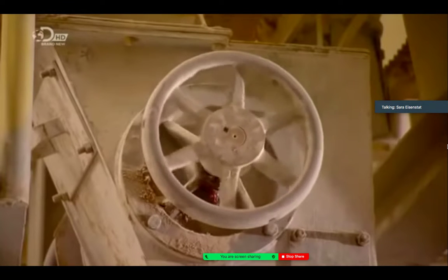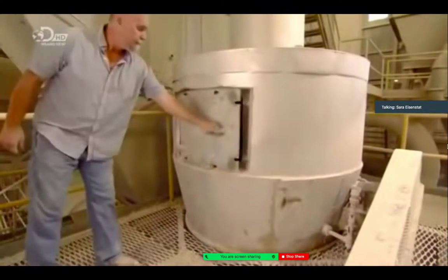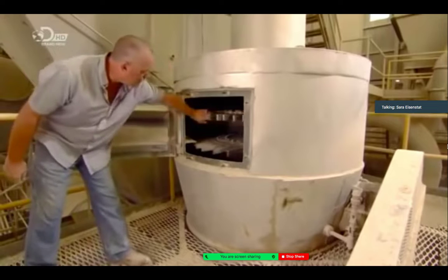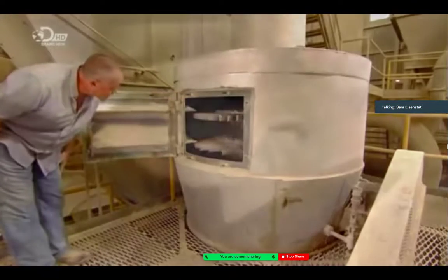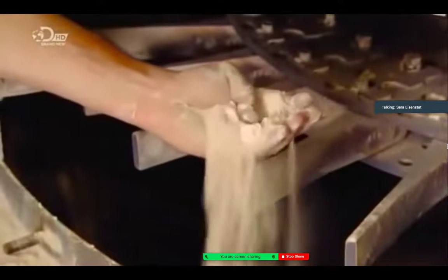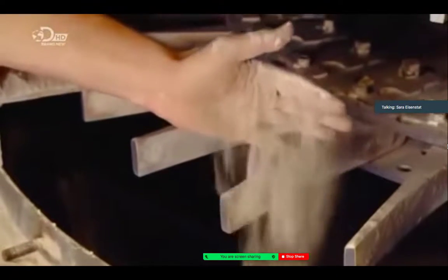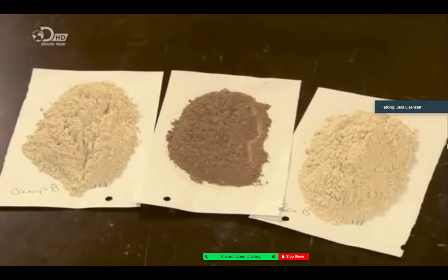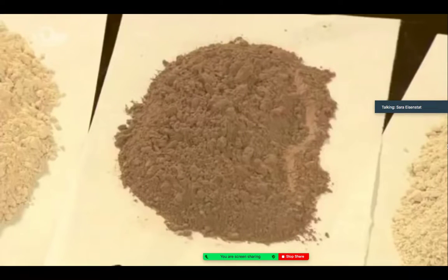Overhead, a machine sucks up the ground clay using spinning blades and a vacuum. The cyclone effect lifts up the clay particles and leaves heavier impurities like sand behind. The result is a purer clay blend. Here are various clays, now dried, pulverized, and purified.